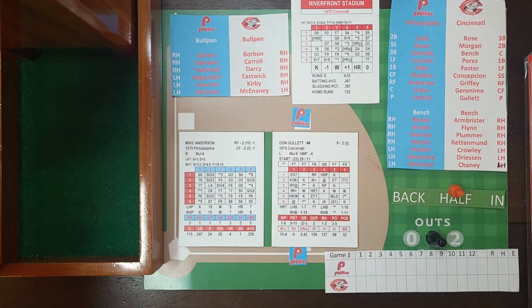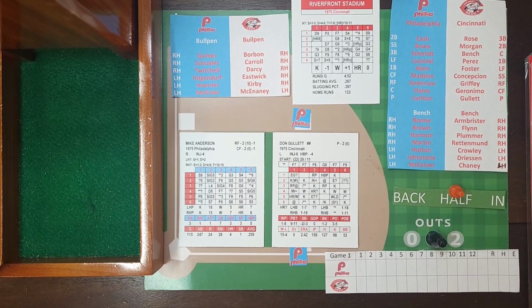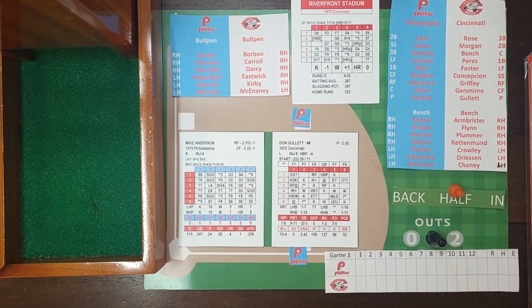Let's roll the d20. We get a 12, so we're going to add 12 to Don Gullett's batters faced. Now, can't really do that to Carlton because he hasn't even pitched yet, so he wouldn't be affected because he's never thrown a pitch. But we're going to add 12 to the batters faced of Gullett. So right now he has faced 7 batters. He's now faced 19, but that may not matter. The way he's pitching, he may get an early yank anyway. So we drive on. Reds were probably hoping for a rain out there.